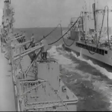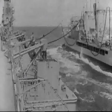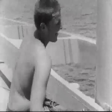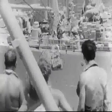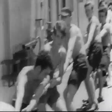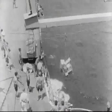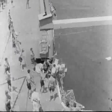Once the fuel lines have been connected, hundreds of tons of oil will need to be pumped across to top up Sydney's fuel tanks. Meanwhile, a jackstay has been rigged forward to transfer stores to the troop ship. The stores transfer provides the soldiers with an opportunity to share another shipboard task.